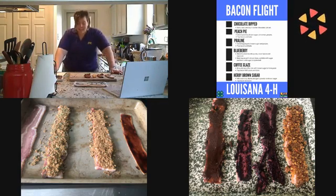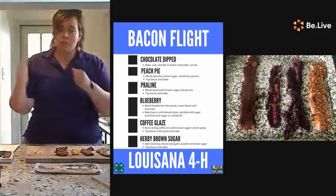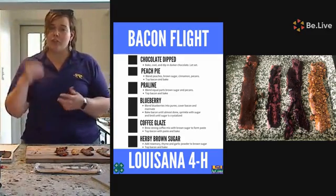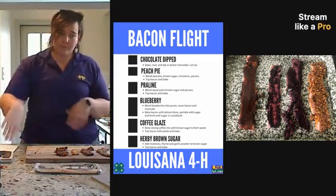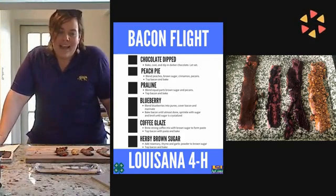The coffee glazed one was great. I found the way I liked that best was mixing strong brewed coffee with brown sugar to a paste and putting it on. So there you can see pictures of the raw ones.